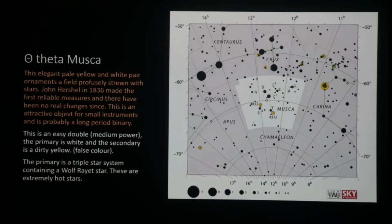It turns out, when I did a bit of research, that Theta is a multiple system, maybe with a Wolf-Rayet star, which are hugely bright stars which have emission lines and are throwing off gas. The primary and the secondary might be one of those as well. So that's a pretty amazing star.